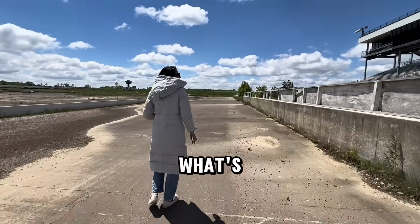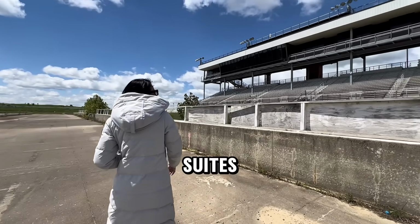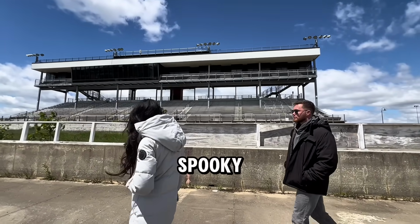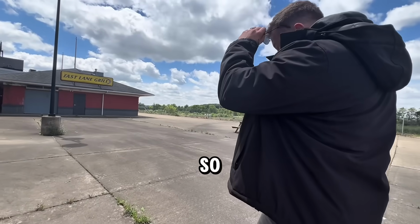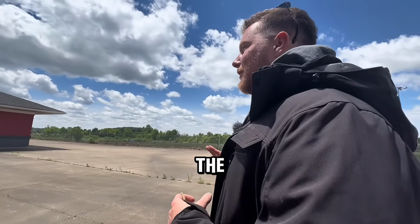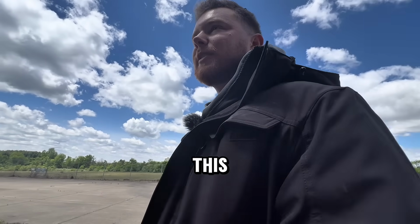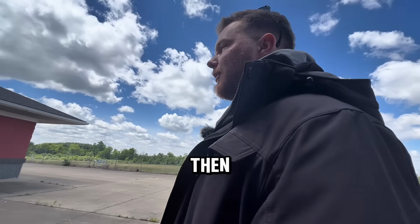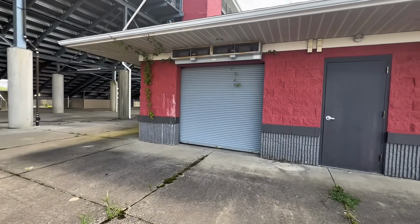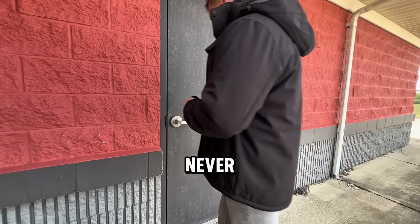But what's left of the grandstands is in really good shape. The suites, can't say the same for that. Nope. Those are a little spooky. As we explore this property, this is probably the coolest and creepiest part of this whole place, because this was our concession stand back then, or the other owners'. And the last race was run in 2019. And you will see things in here that look like they packed up and left and never came back.